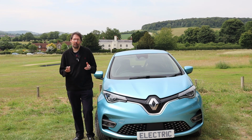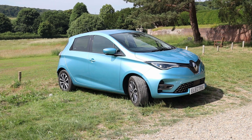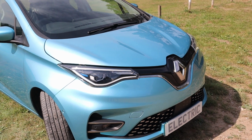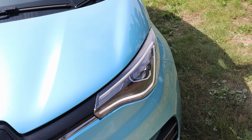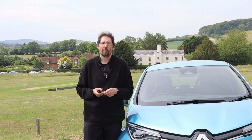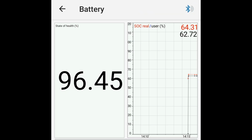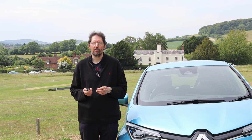And speaking of well, how is the car holding up? Well, fine. It sailed through its MOT, as you would expect from any 3-year-old car, especially a relatively low mileage one. I've only just reached 18,000 miles on the clock, partially because of those early months of its life when the car wasn't being used. So other than the puncture, everything is pretty rosy. The high voltage battery is all good, with a state of health of 96.4%. That's exactly what I'd expect for a 3-year-old car with average mileage.